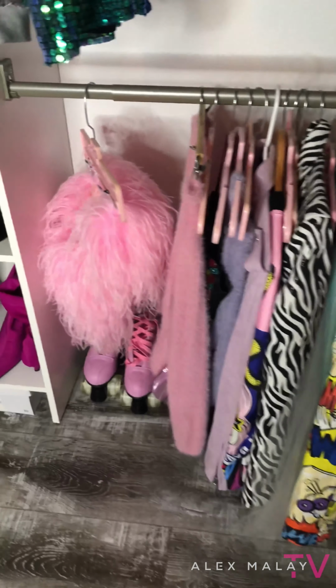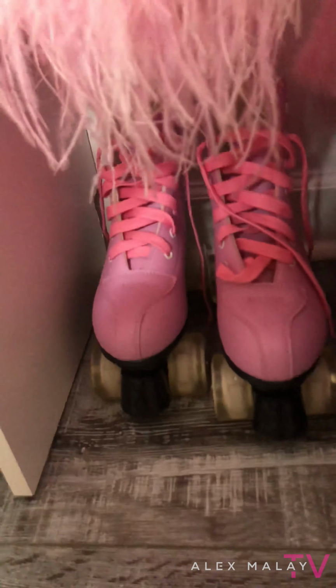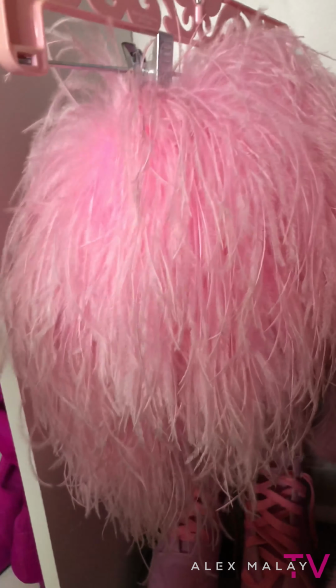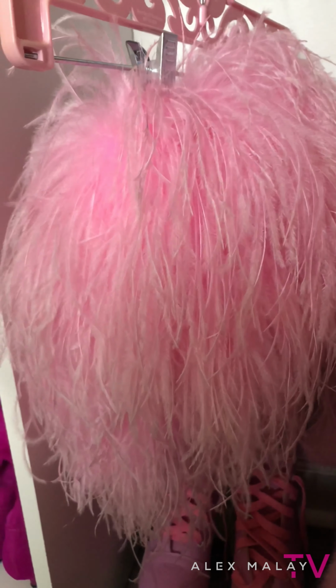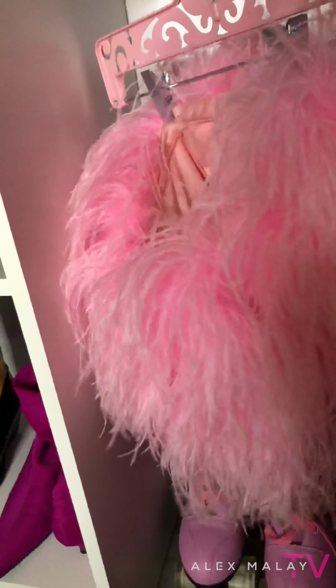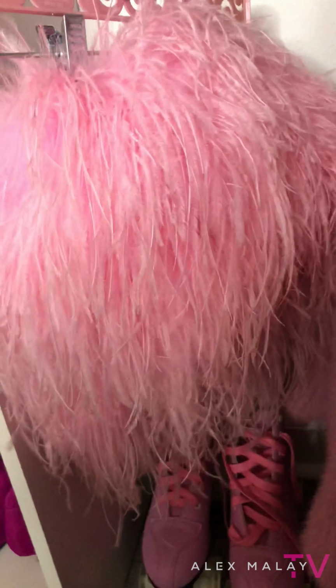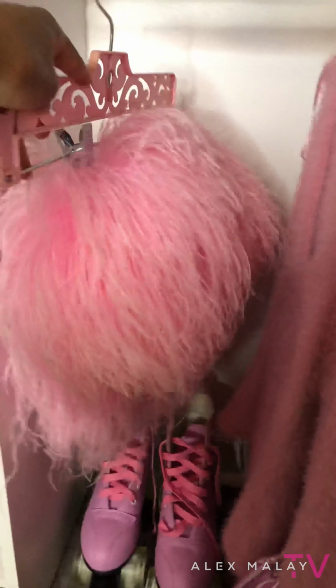And below, oh, my skates, they light up. Super cute. This was handmade by me. These were limited edition handmade. We still do these, but it's by order to make. It's made to order. These are real ostrich feathers, so it takes time, quality. That's why they're made to order. Shimmy, shimmy. Cute. I love it. One of my favorite pieces.